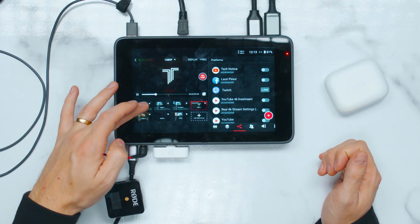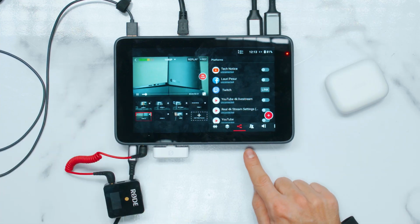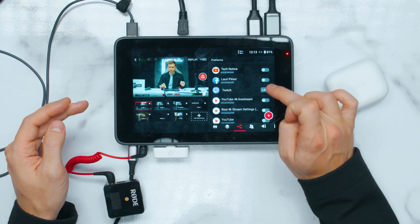And then I've got this all entered here. So as you can see, I've got my HDMI in, which is plugged into there. I've got some videos already loaded onto the SD card, so I can pull them out, or I can put this USB camera onto this cameras. I can stream to multiple platforms.